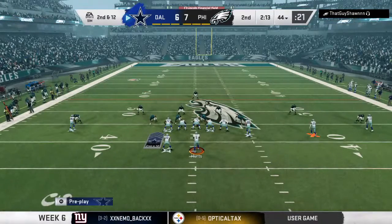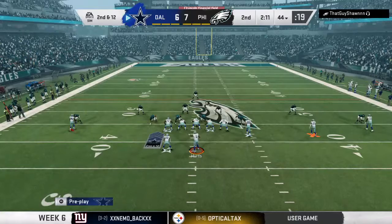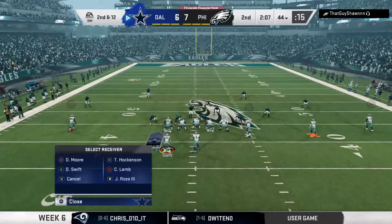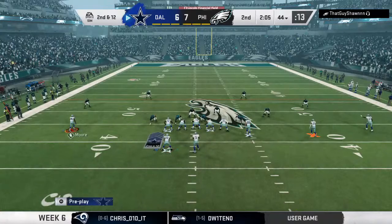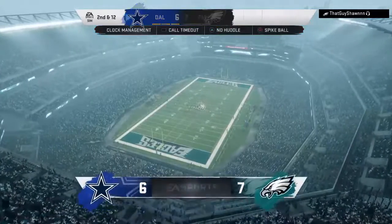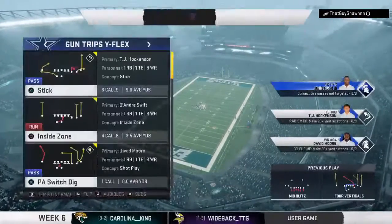They don't need to run another play here before the 2-minute warning. Let's see if they do it anyway. And we've hit the 2-minute mark in this first half of action.